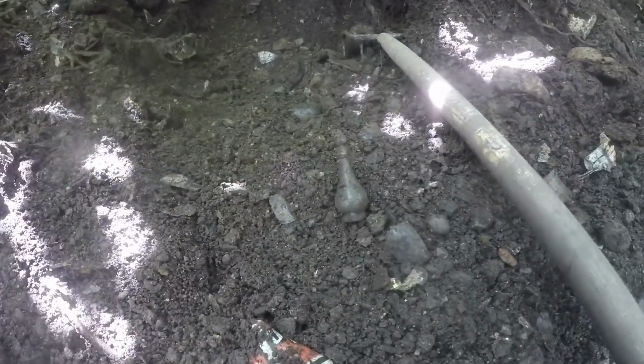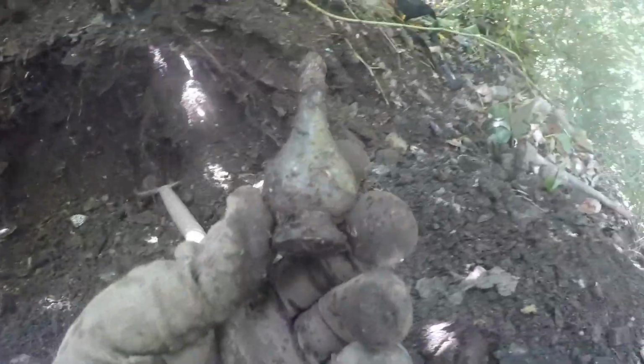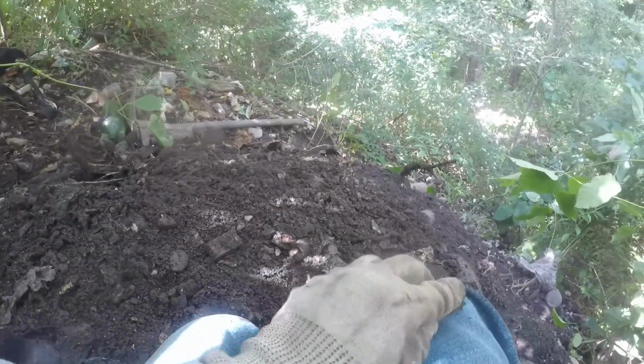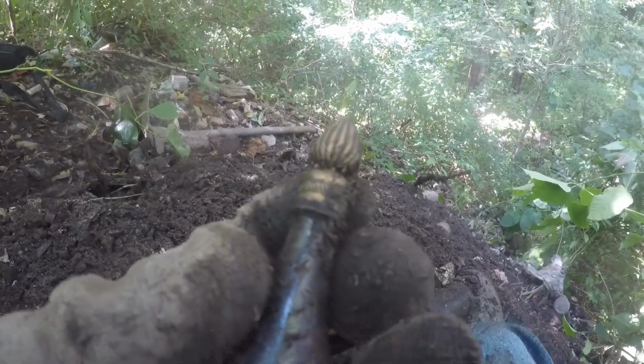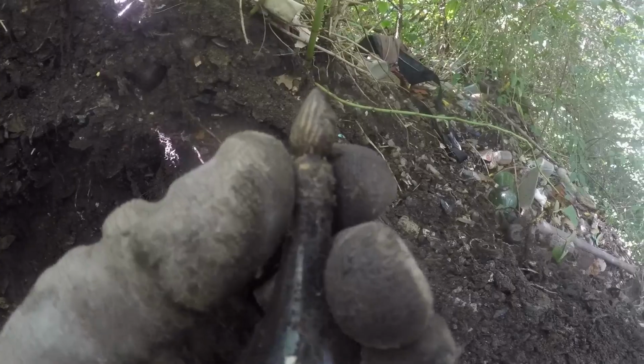It's going to be in some woman's perfume collection. Look at this bottle. It's got the cap on it. This is cool as heck. Look at the little... Oh, this is nice. It's metal. Look at this little bottle. It's got leaf on it. I'll give this to my mom. She'll want it.